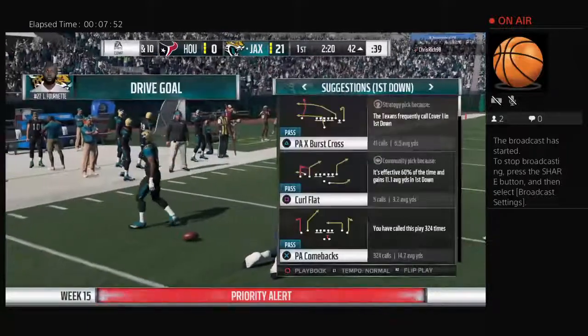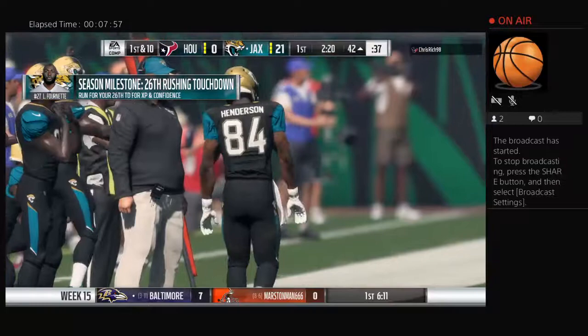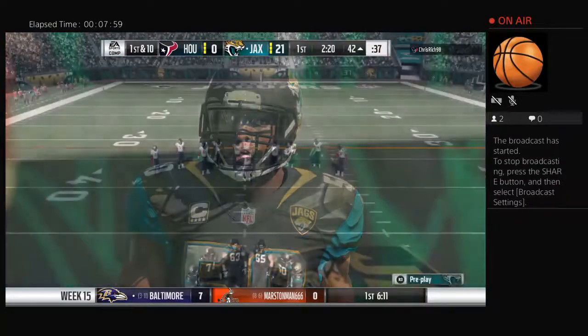A tremendous return there, 39 yards. Now the Jags will have great field position to start this drive as they take over on the short side of the field.